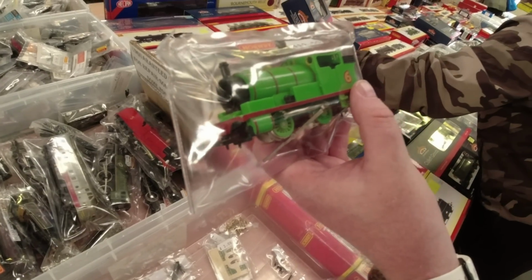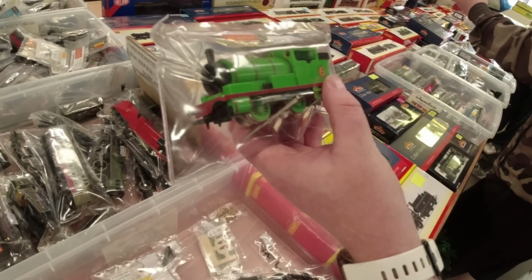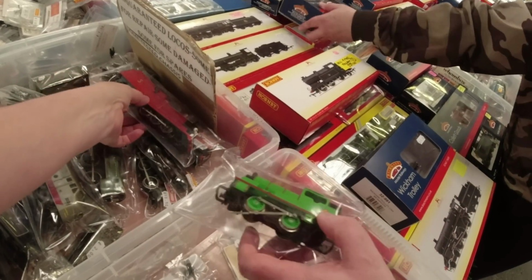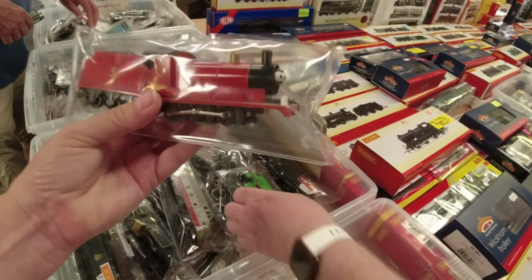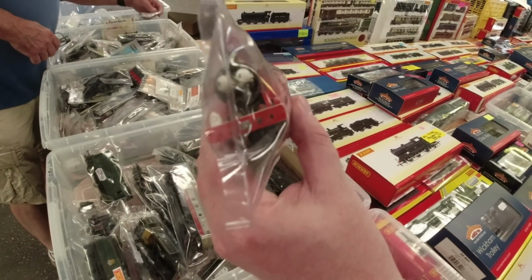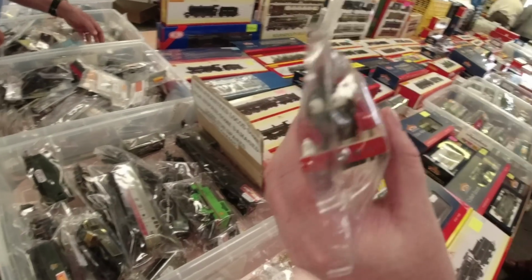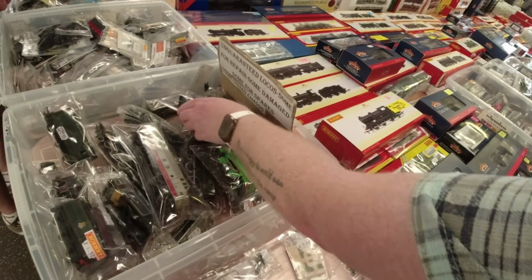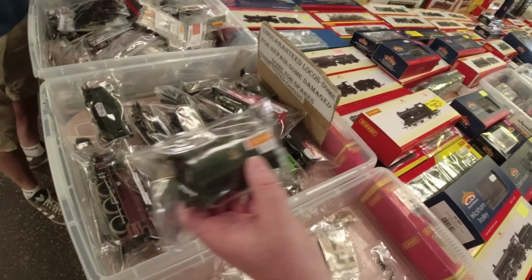You got a Percy. That's nice. Who's your favourite? He is, yeah, but don't tell anybody. That's 95. What's going on with his eyes? I know, that's what I thought. Giggly eyes. I think the smoke box has come off. It's a spares and repair, that's why. Fair enough. Advertised as spares and repair, and very handy.